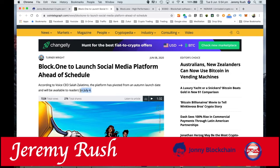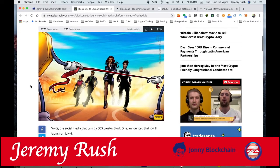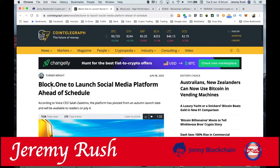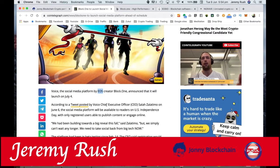They're launching it on the 4th of July. Now, they were going to launch it in the autumn, but they brought it forward to the 4th of July. On the 4th of July, it's only going to be available for the American audience to start with, while they go into testing and see how it all works. I'll leave a link to this article. Blockchain One is the company behind the actual social media platform, but it's also linked with EOS. Okay, so EOS is the blockchain behind the social media platform created by Blockchain One.